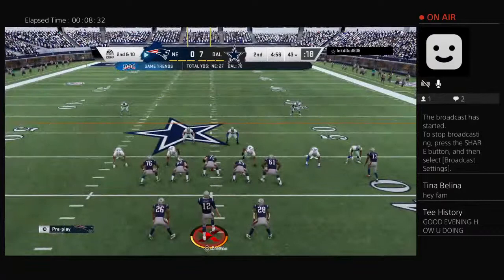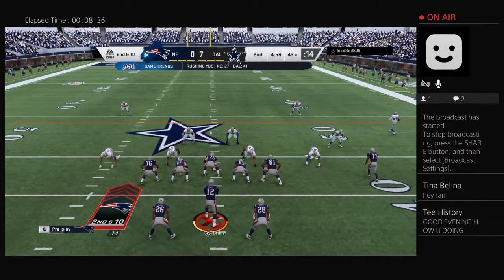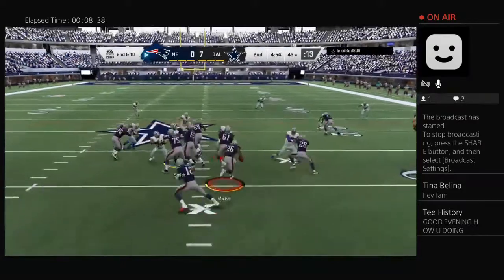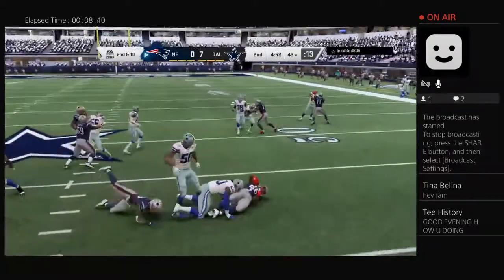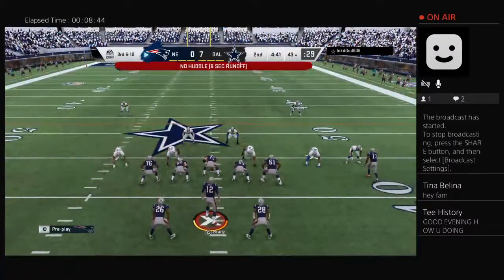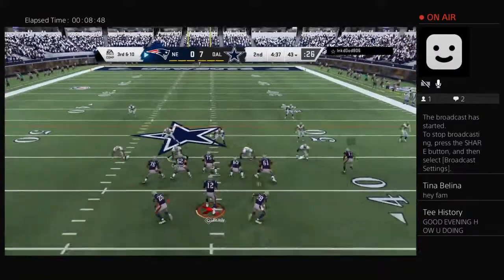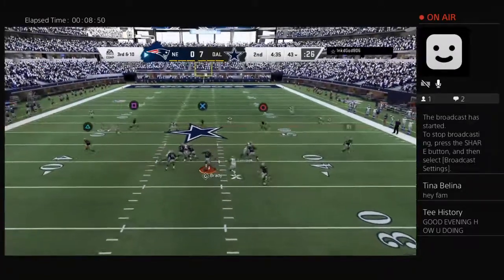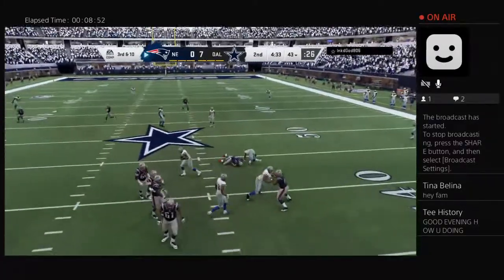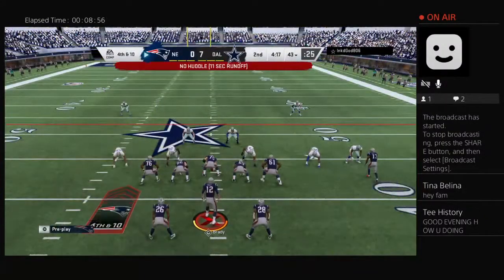Brady's incompletion on first down leads to a 2nd and 10. On the ground is Michel. And he is swallowed up right at the line of scrimmage. No gain on that one as it brings up a 3rd and 10. Throwing is Brady on 3rd down. So no sack. He gets back to the line of scrimmage, but it will still bring up a 4th down.